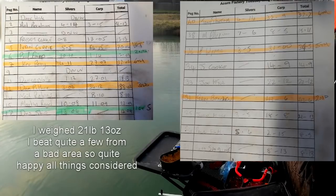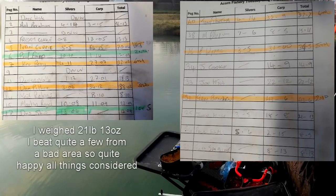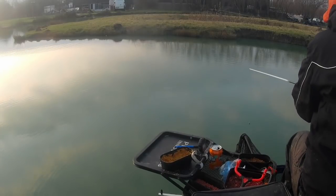£16 a carp, maybe 2 or 3 pound of bits and bobs. I might just be able to sneak £20, which would be a good result today from a really poor area when people have backed off. And Gary opposite, he's got a good chance of framing £40.